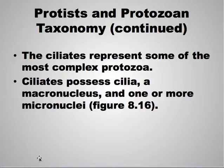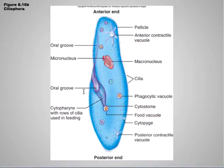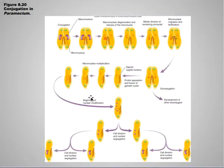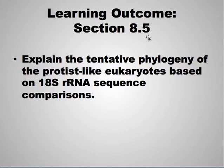Okay, now we have the ciliates. We're talking about the ciliates, ciliated protozoans. They have cilia. They also have a macronucleus and a micronucleus. Possessing both of those makes them capable of sexual reproduction via conjugation. This is sexual reproduction via conjugation. So we need to replicate along this path your micronucleus. The macronucleus actually dissolves. It degenerates. The micronucleus is what replicates, and it's that which gets transferred between them. And that's it.